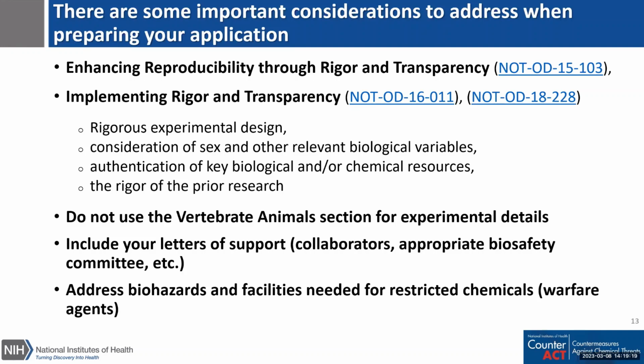Thanks, Neil. We're going to ask that you please read the specific notices listed here on enhancing and implementing rigor and transparency in NIH-funded research. Pay close attention to describing scientific premise, which is now the rigor of the prior research, specifically the quality of that research, including strengths and weaknesses of data you include in your application. Make sure you present a rigorous experimental design, including proper statistical analysis and control of bias. Address sex as a biological variable. If you cannot use both sexes or you see no need to, have a good explanation why not. And too expensive is usually not an acceptable reason.